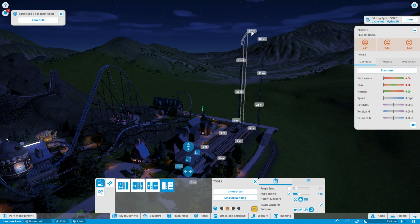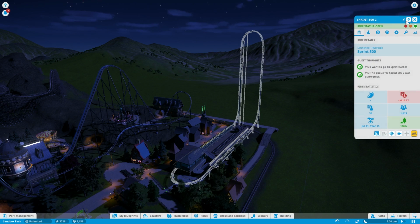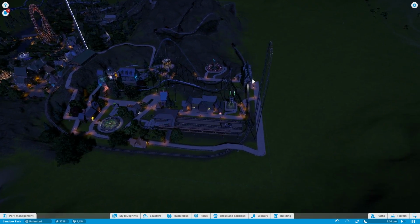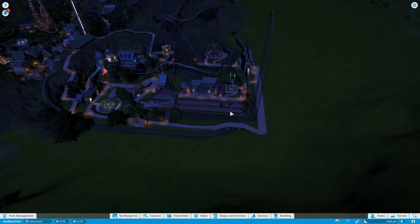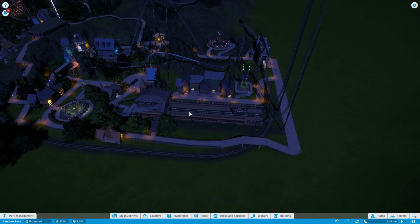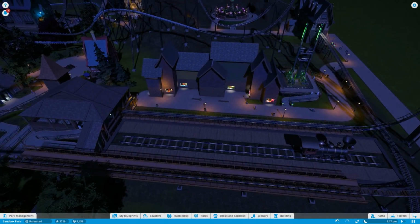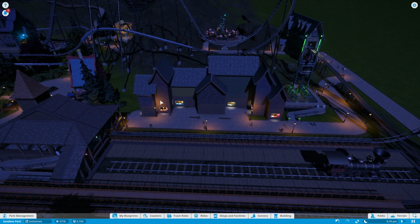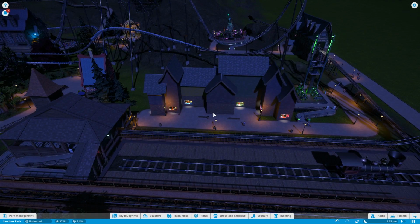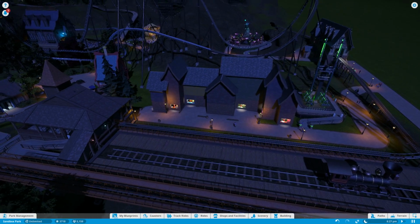Terrain relative, 87 meters. So that's, I should turn this to feet, but we can compare that later and see how that compares to the Top Thrill Dragster. See if maybe people should be liking this a little more than they do. I've also started work on doing a little building section here with some shops and stuff, but I'll work that out and get it looking a little nicer later.